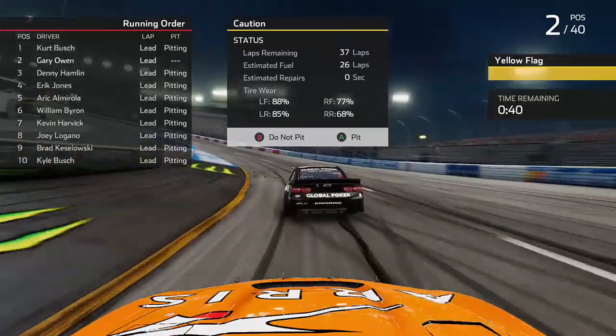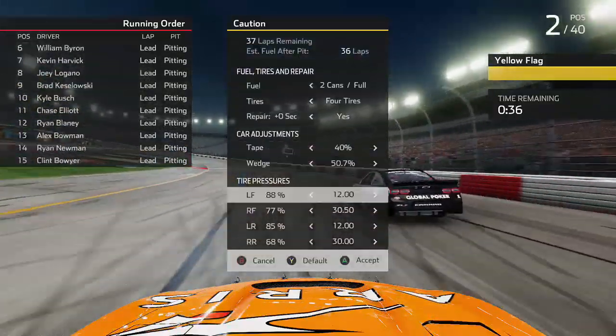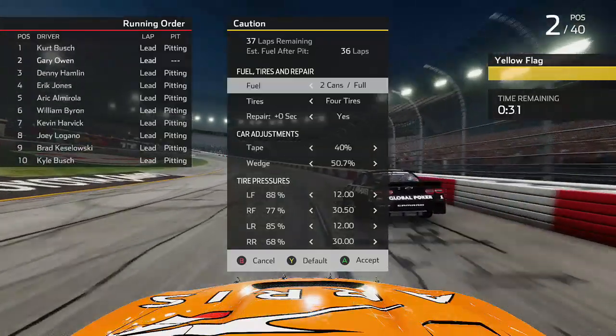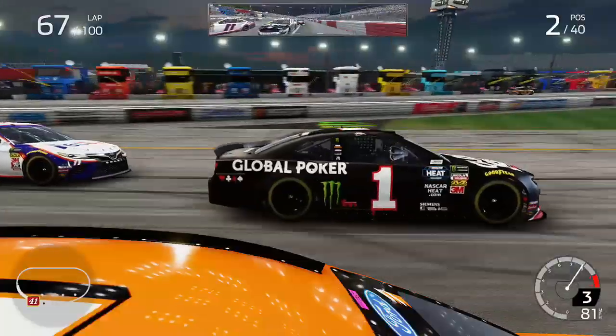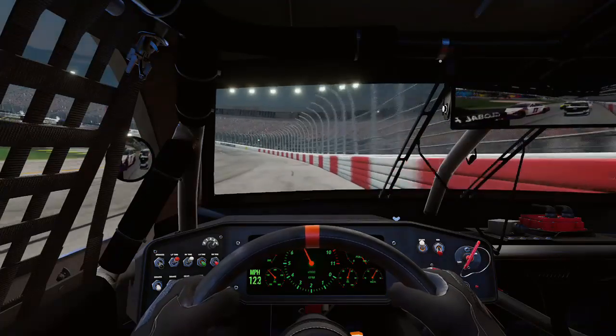Keselowski had been running P9 at this point. I decided on 2 cans of fuel, 4 tires, and I went back on the wedge adjustment because I felt it was a little bit too loose, so we're going to tighten it up just a little bit, basically to what it was earlier in the second stage. So once again, getting ready to go green side by side with Kurt Busch for the lead as the green flag is back out. A little bit over 30 laps remain here in Richmond.